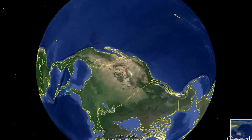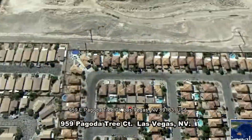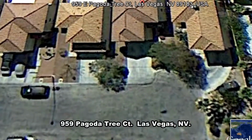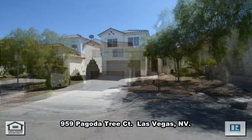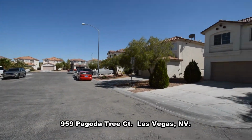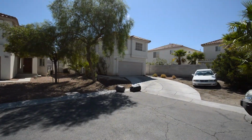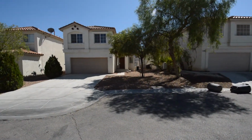A two-story house on 959 Pagoda Tree Court in Las Vegas, Nevada. This home is in the Silverado Ranch area with shopping, parks, casinos, and the I-15 access nearby. The home features an open floor plan with a large living area, open kitchen, dining area, four bedrooms, two and a half bathrooms, and attached two-car garage.